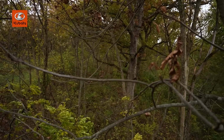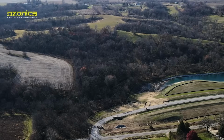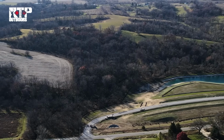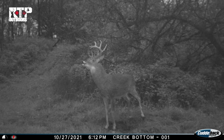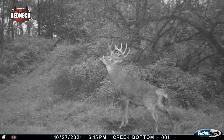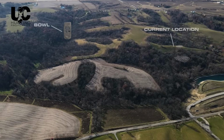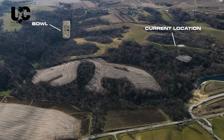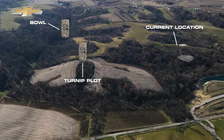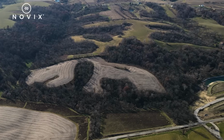So this is this big draw that I think Chubbs is bedding in sometimes. He was here on this camera down maybe 100 yards or so. He was here 2 nights ago with some legal shooting light left. And the other 2 out of 3 nights he's been coming out of the other bowl. One time in alfalfa, one time in the turnip plot. So he's been active 3 nights in a row with legal shooting light left.